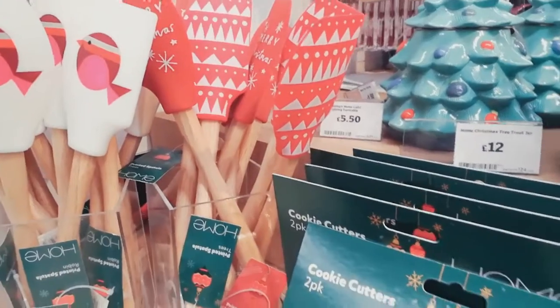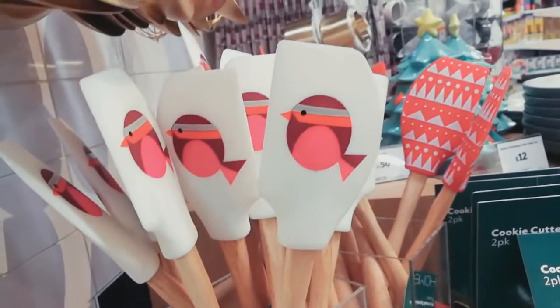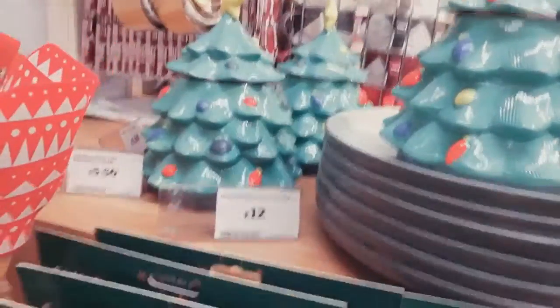And you always have the chubby robin there. So they have some nice Christmas sets, dining sets, etc. And they're £4.50. So that in itself, and maybe a rolling pin, or the glass, is a nice present. These are lovely, aren't they? The Christmas trees. I thought they're fun.